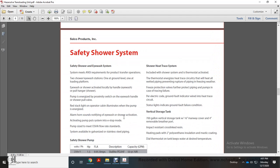Alright, your safety shower system, the safety showers and wash system, covers the inside requirements of the product transfer operation. Two shower wash stations, one on the ground and one over the loading platform. The eye wash shower is activated locally by a handle: an eye wash pull handle and a shower pull. The pump is energized by a proximity switch on the eye wash handle and the shower pull valve with the red stack line.